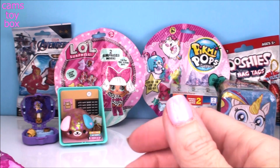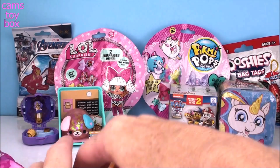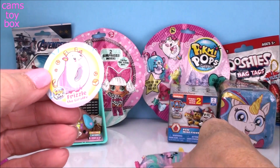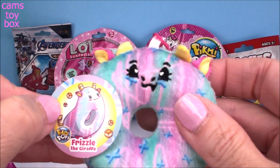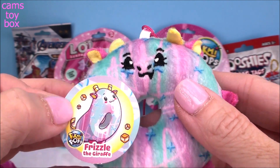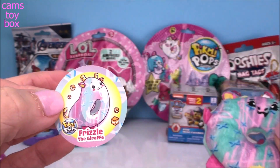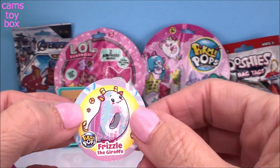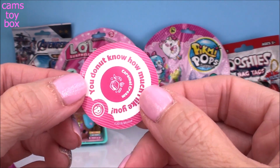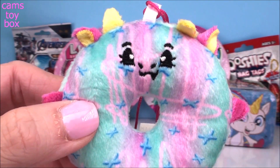Oh my gosh. Oh, what does that smell like? It smells really, really good. I can't figure it out. I'm not sure what that smells like. All right, let's check our little tag. It smells really good. Oh, it's a giraffe. Guys, that does not look like a giraffe. It's got sharp teeth. What giraffe has super sharp teeth? It's probably just an error in the stitching or whatever, but I would have sworn that this was a bat. Totally does not look like a giraffe to me. All right, so Frizzle is caramel cream scented, and it says here, you do not know how much I like you. Aw, well, I really like you too, even with your little pointy tooth.